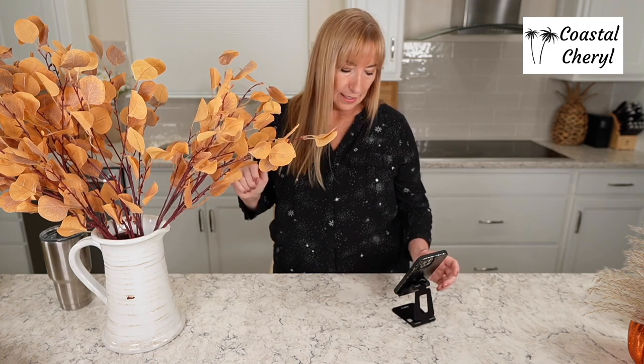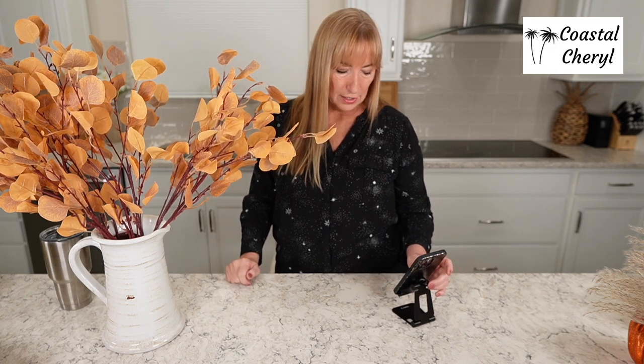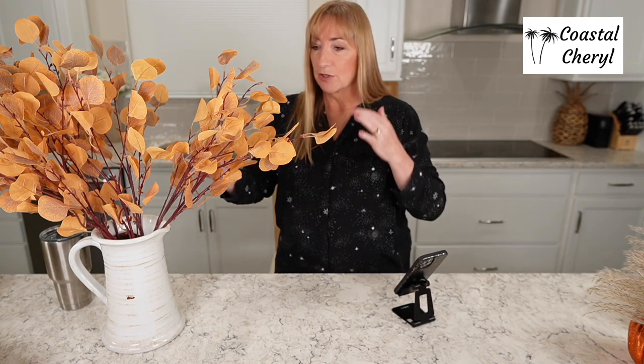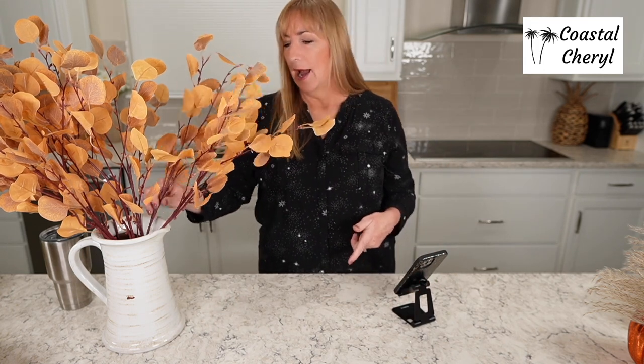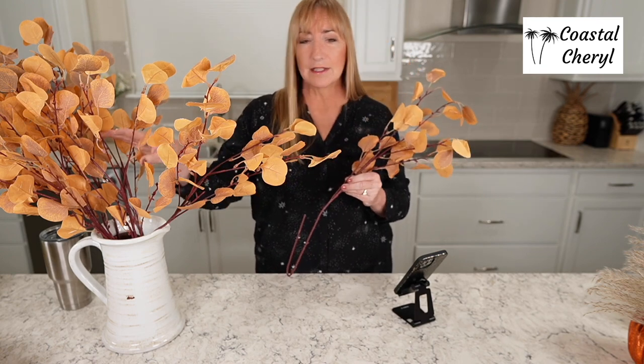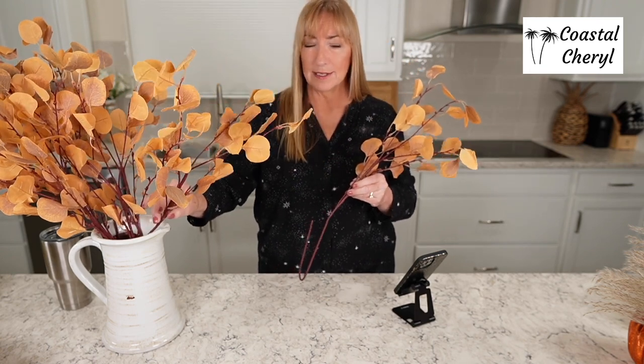And then next on the list is these eucalyptus. I love this particular set. There's four pieces to a set. I love them because they're not real bright orange. It's a soft brownish orange. It's got some brown, orange, gold tones to it. Really pretty. This is two sets, so I have eight pieces in here.